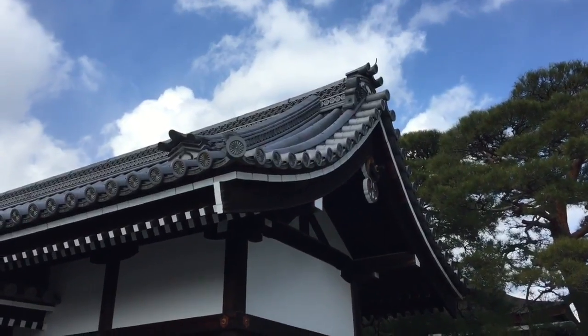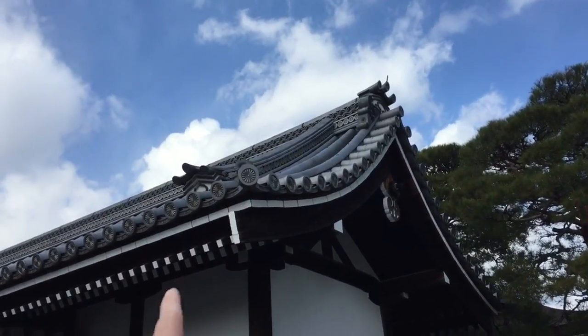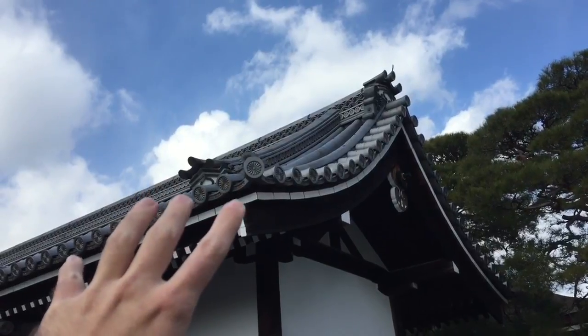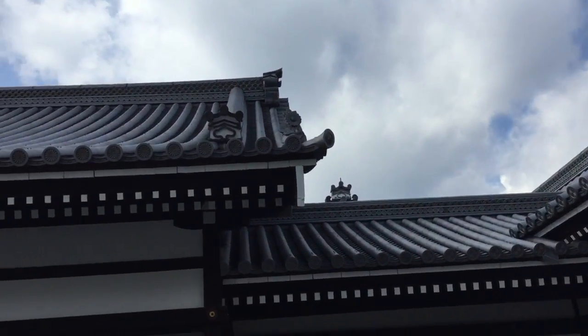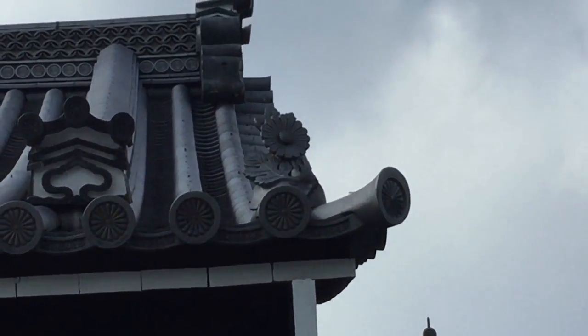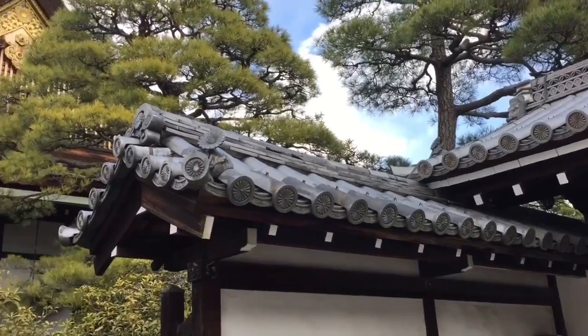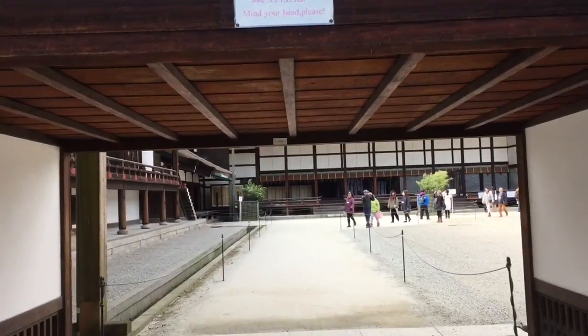I guess I shouldn't find this that surprising, but in temples in Japan, they put faces of onis or demons at the edges of the roofs because it scares away the evil. But since this is made for the Imperial family, they have flowers. The Imperial flower. Oh, look out.